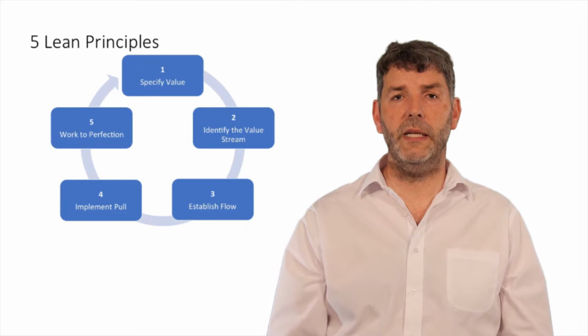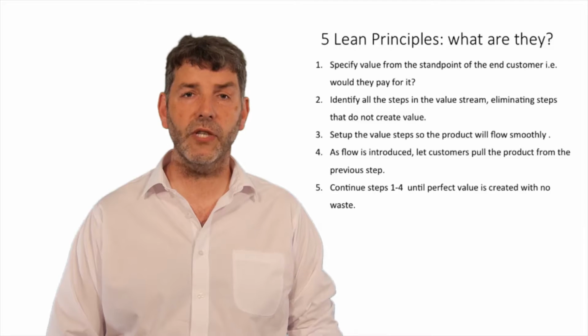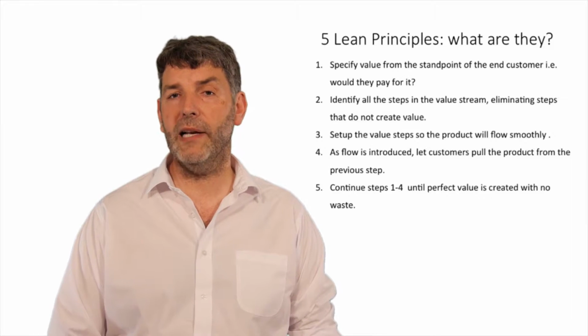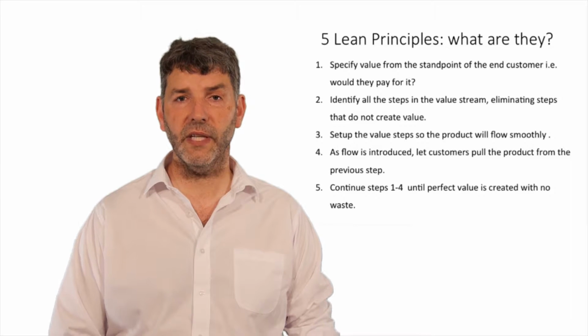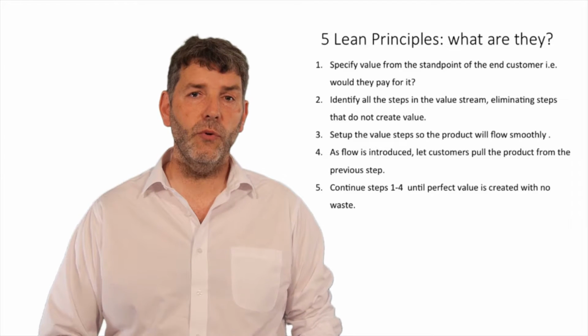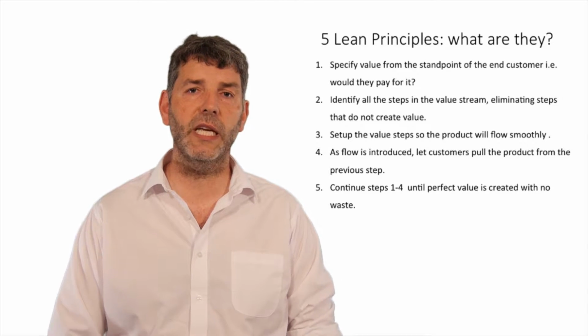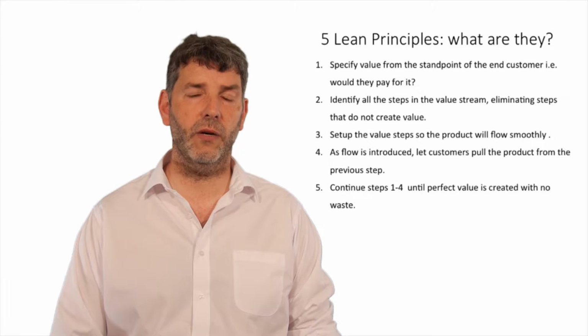So when you practice lean, you ultimately practice 5 principles. The first of those principles is called value. It's to do with what the customers are willing to pay for. When customers give you their money, they expect value for it. So it's that we're seeking to try and focus on in our work.